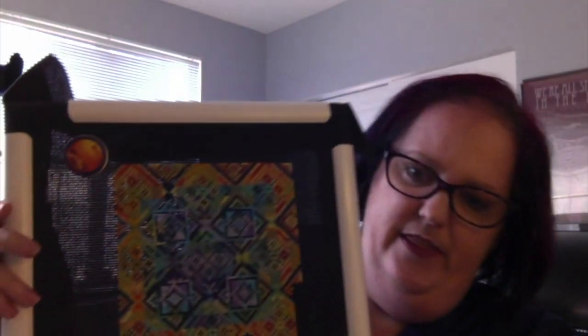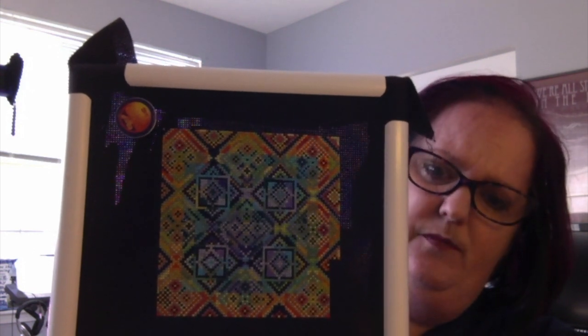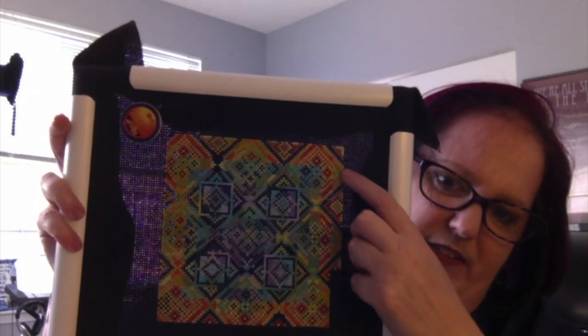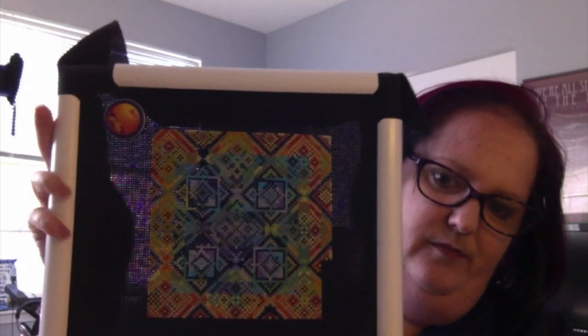Next up is my temperature stitch along. It is current through September 7th, which as I'm recording this is yesterday, Monday, Labor Day. So you can start to see I'm getting some more greens. I only had 1 day that was orange this week. So we're starting to cool down here a lot.